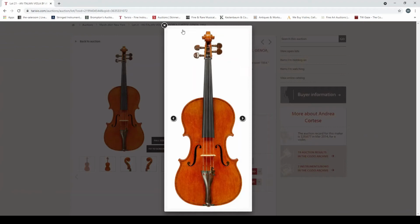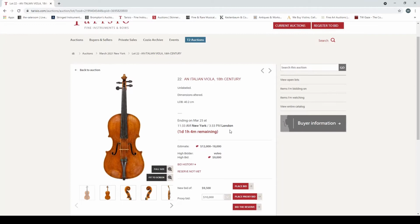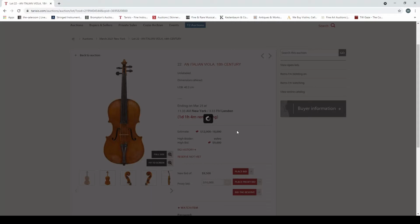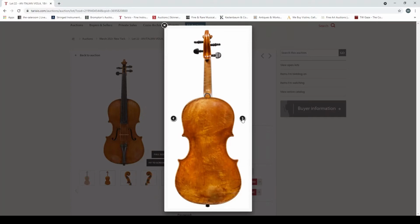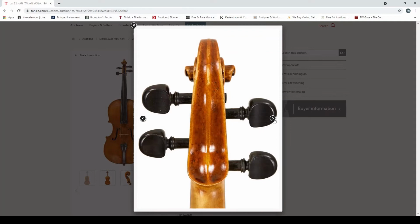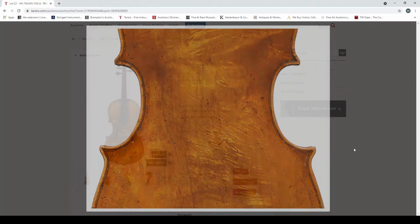An Italian viola, 18th century, Volvo is interested in that. Dimensions altered. So let's have a look. So it probably means that something's been changed, maybe it's been cut down or something like that. But I'm sure that'll probably be popular.